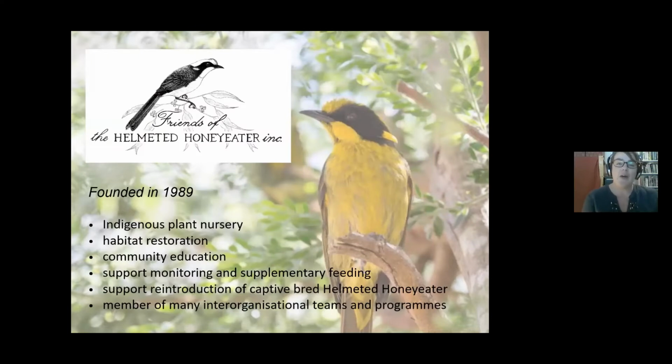So the Friends of the Helmeted Honeyeater was founded, as I said, in 1989. We run our Indigenous plant nursery. We have habitat restoration as part of our main activities, as well as community education. We support monitoring and the supplementary feeding programs and support reintroduction of captive bred helmeted honeyeaters into the wild. We're also a member of many inter-organisational teams and programs.